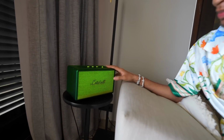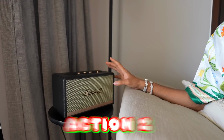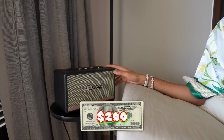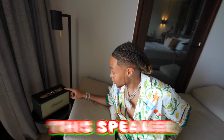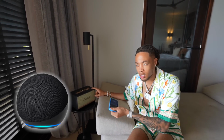But yeah, this speaker right here, I looked up the Marshall Action 3. This is Action 2. I don't know why, but Action 3, it was $200. So I placed my order. It'll be here soon. We're gonna do an unboxing. This speaker sounds so good. As y'all know, we got the Amazon Echo Show, and it sounds cool. But this, hold on, we got to play something. How long can I play it? 10 seconds? Yeah.